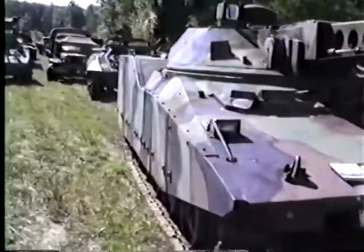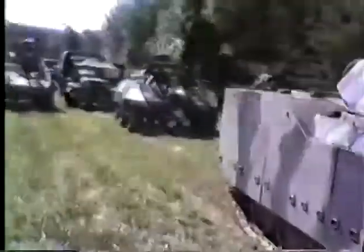Big deal because they were really hyping it up, because they said it was going to replace the Sheridan, and it wasn't. You know, it was going to be a big piece of crap like the Sheridan was.